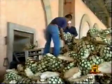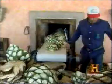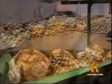Traditional practice. The halved piñas are hand-loaded into large masonry ovens called hornos. They are cooked for 24 hours to soften the hard hearts of the agave and turn their starches into sugars.